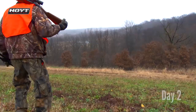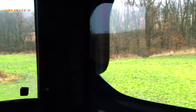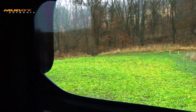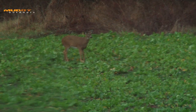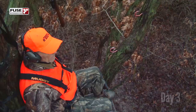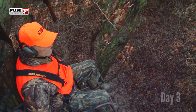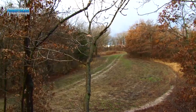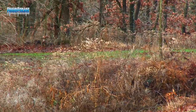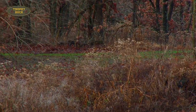Thinking back on the week here, we started hunting Saturday, didn't have too much luck. We saw some deer. We bounced back and forth a couple times to the other farm. I think we sat over there two or three nights. Sunday was a complete washout. We got 3.5 inches of rain. There were flood warnings. It was just a quagmire. So we got back after it Monday, didn't have too much success, didn't see too much.